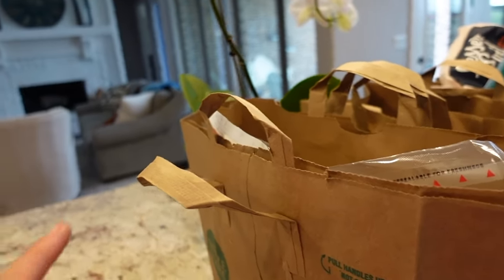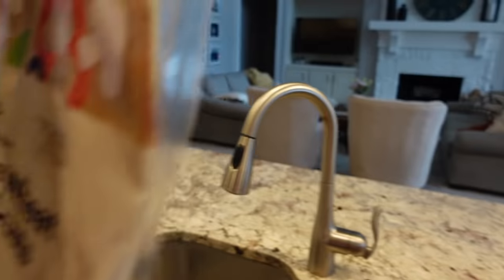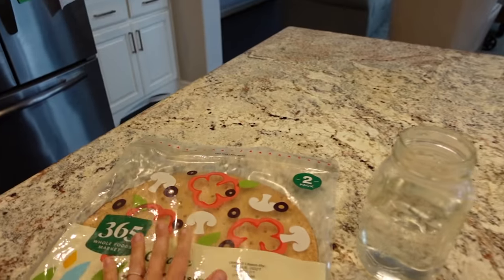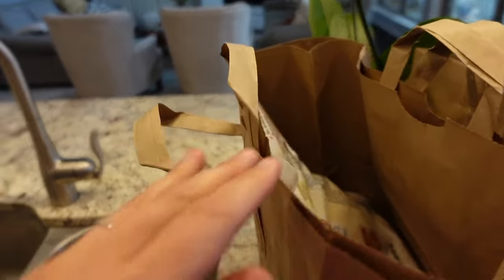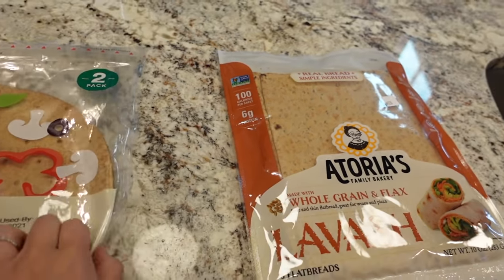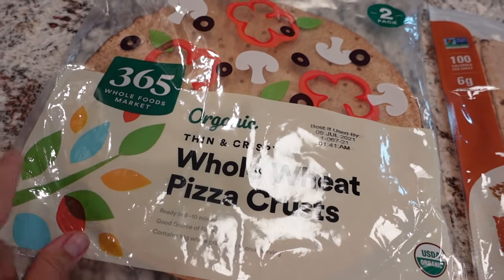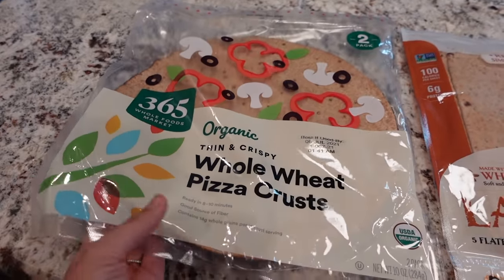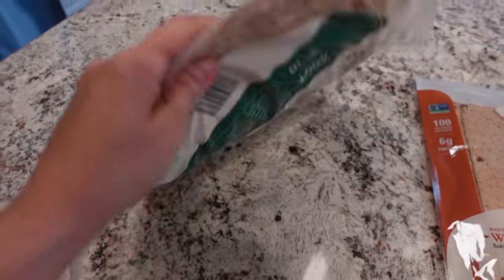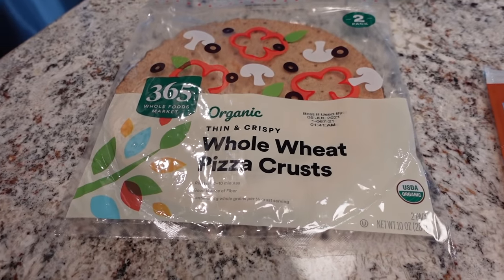So tonight for our anniversary, I want to do a pizza night, and I was out of the Engine 2 pizza crust because I do use those. I love those. I order those on the Plant Strong website. So I went to Whole Foods and got these two options. This is Whole Foods brand. This is their thin crust whole wheat pizza crust, and there is a little bit of oil in here. So on the occasion, sometimes I'll eat one, like a rare occasion.